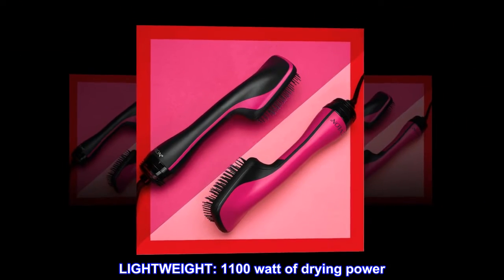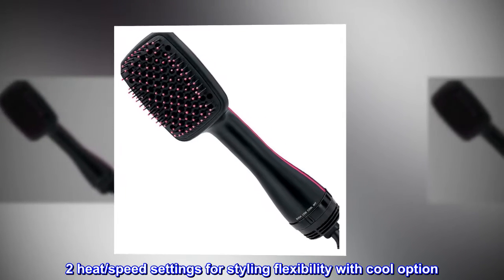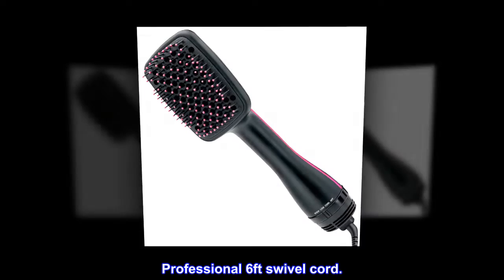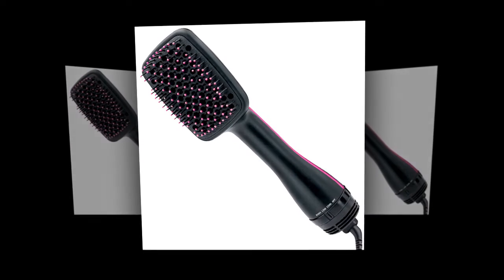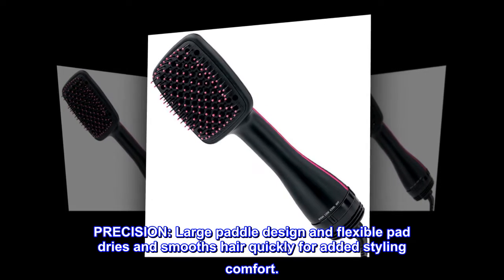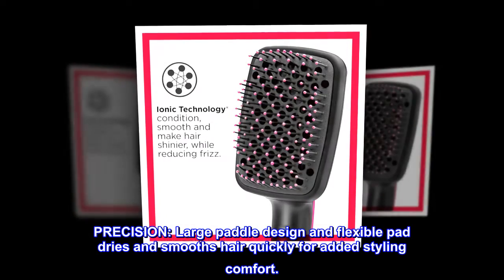Lightweight. 1100 watt of drying power. Two heat, speed settings for styling flexibility with cool option. Professional 6 feet swivel cord. Precision. Large paddle design and flexible pad dries and smooths hair quickly for added styling comfort.